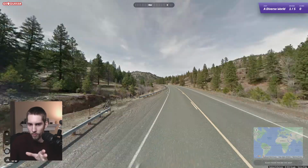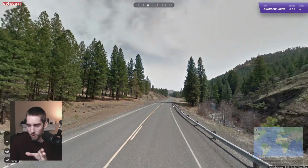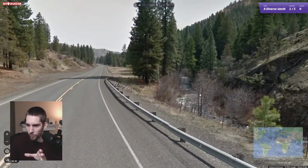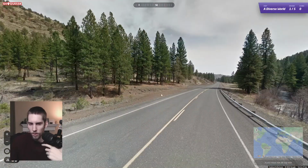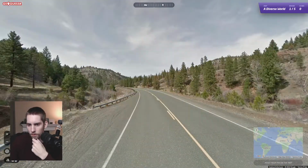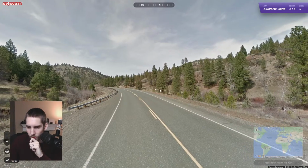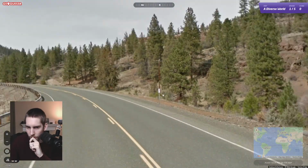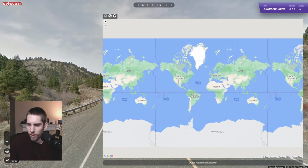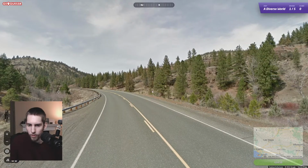This looks like California. This could be California, Oregon. Oh, there's a nice river there. Man, this looks just like California, but a little more. Let me see. Gosh, it does look like Northern California or something, but it could be any of this. It could be Oregon, Washington, Montana, Wyoming.